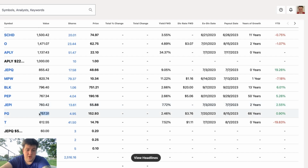Procter and Gamble also kind of holding tight. So it's a lot of good news in the portfolio this week, which is great. But Procter and Gamble's at $757.31. We have 4.95 shares, almost to 5 total shares on that.